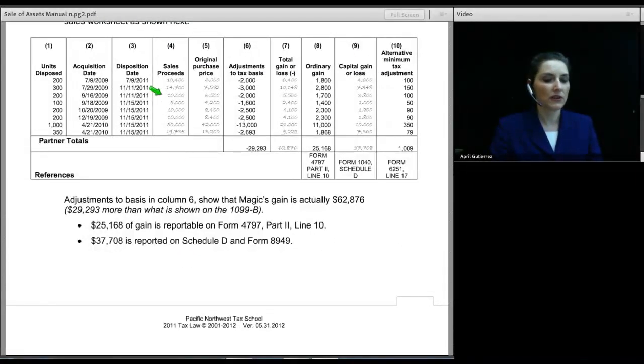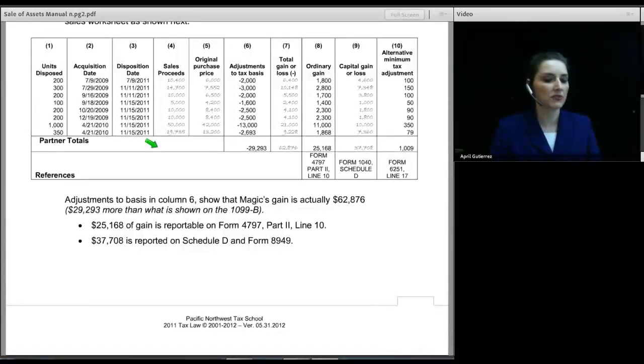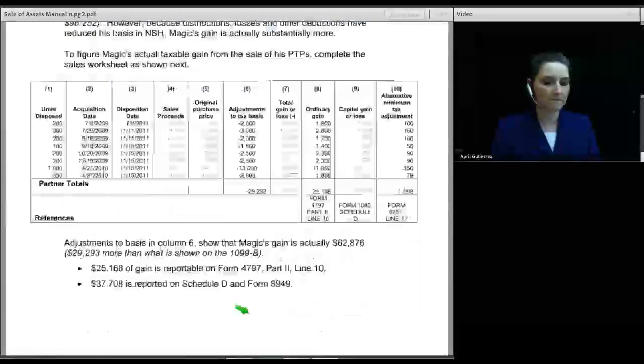So we go through, and on every single unit disposed of on this worksheet, we find the correlating sales proceeds from the 1099-B, and we enter that in. We also go through and find all of the original purchase information and enter that in. We then add the adjustments to basis or subtract the adjustments to basis from the original purchase price. And then we end up with a total gain that is going to be $62,876. That $62,876 is clearly a lot higher than the starting number of $33,583, right?